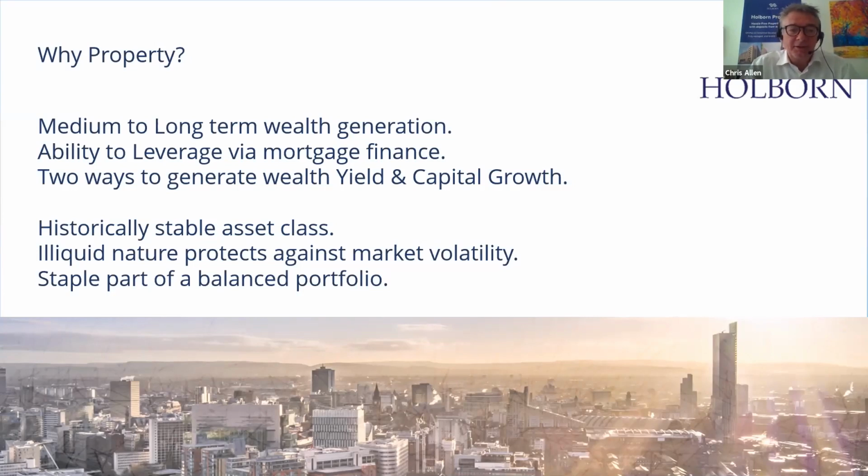We always say historically stable asset class. Everybody knows that property, obviously it has its dips, but I don't think there's any period in 5 years in the UK anywhere where property has not made money, no matter where you take it to and from. Illiquid, yes, that's probably the downside. Unlike stocks and shares, bonds, it's not as liquid as maybe they may be. But I think a lot of people believe it should be a stable part of anyone's portfolio. Next slide, please.